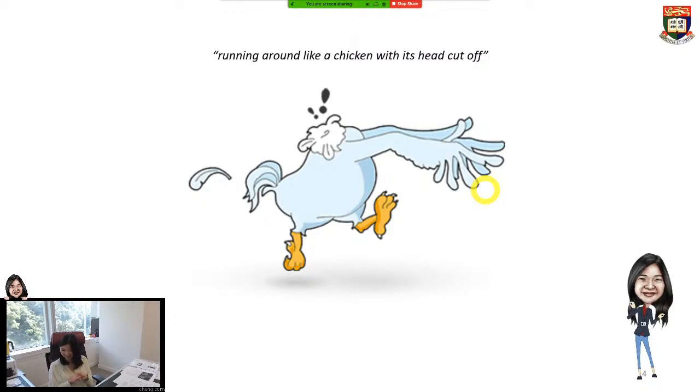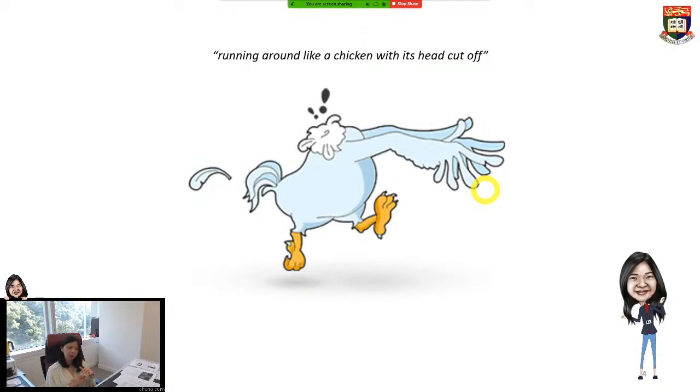Perfect. So the question is, where does the saying come from? It's actually from the 14th, 15th century. It dates all the way back there. And what the butchers and the farmers at that time observed was that once they axed off the chicken's head, for whatever reason, the chicken could still keep running for a little bit. And in fact, there was a very, very popular chicken.